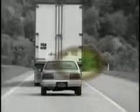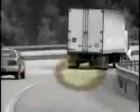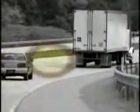A good driver starts sampling the conditions in the stream of traffic 10 seconds before reaching the merge point. In a merge situation, experienced drivers maintain lane position by glancing momentarily to the right side of the road. They always maintain an awareness of other traffic patterns developing around them.